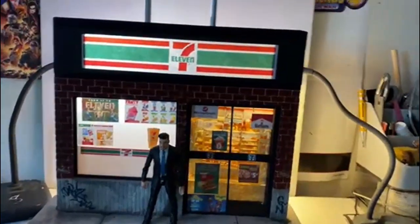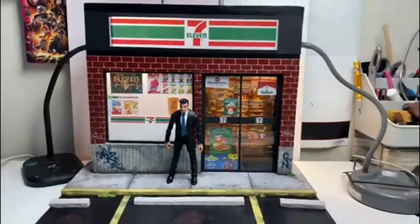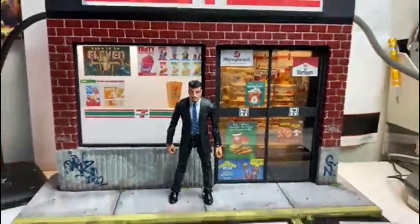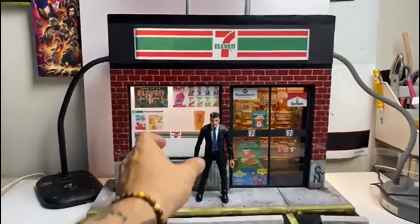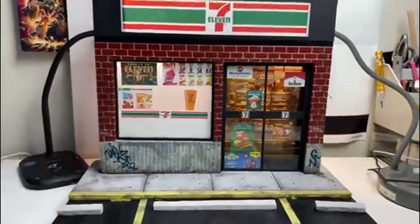This one was a little more difficult than I originally anticipated. I just wanted to start off with a 6-inch Marvel Legends Tony Stark figure, so you can see it's a 1/12 scale diorama, and you can see the size as the figure sits in the diorama. So let's get into this one, as this was a really cool project.